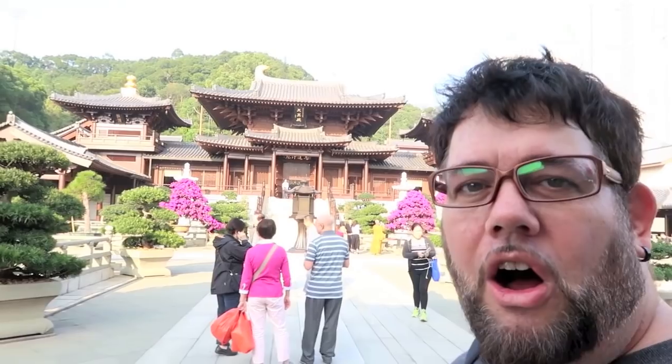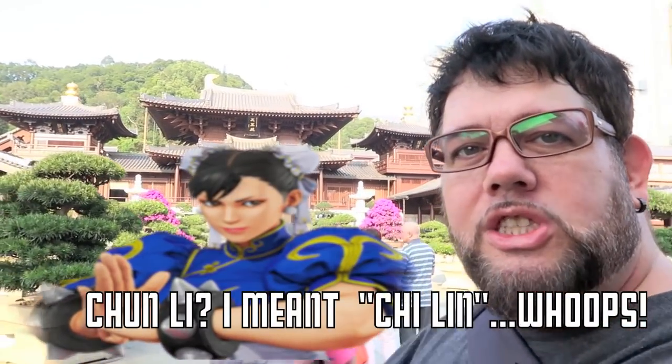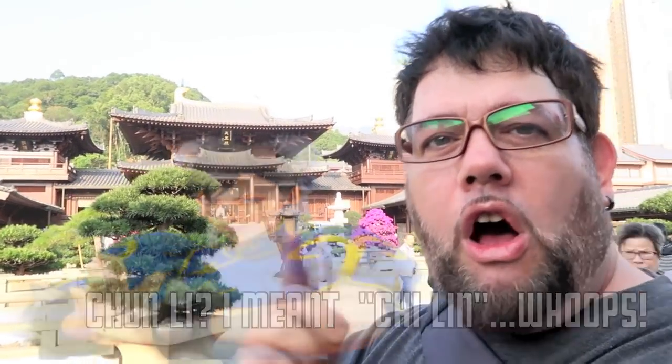Today I'm actually in Hong Kong at the Chi Lin Nunnery. This bad boy is actually the world's tallest hand-built wooden structure in the world. It was built in the 1930s, rebuilt in the 1990s, and yeah, we're gonna go check it out.